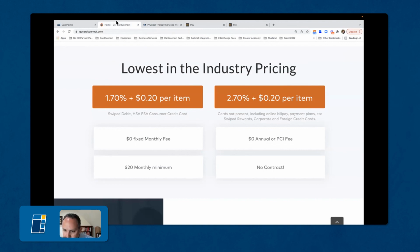Tom, Trevor had a question here. He says, if the patient pays on the website, is the info stored the same as when the front office enters it? Like, does it go into the system that way?